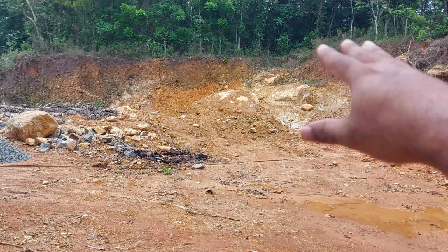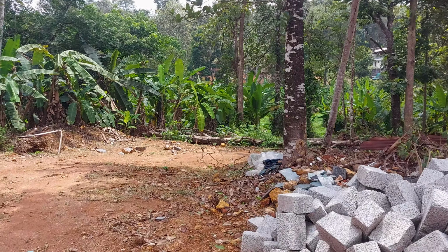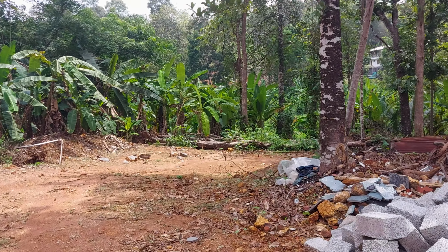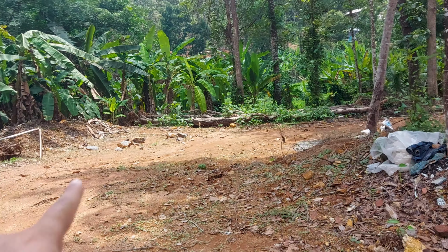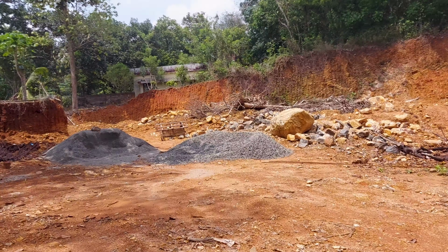Also, some teak woods have been chopped down. One teak log is worth around 70,000 Indian rupees, or somewhere around $1,000 in India. There the teak woods are laid down. You can see these all were lying here, chopped down. One teak wood is also standing there. That has to be cut down because if a strong wind blows, which it usually does during the rainy seasons, this tree can fall on the house and create more problems.